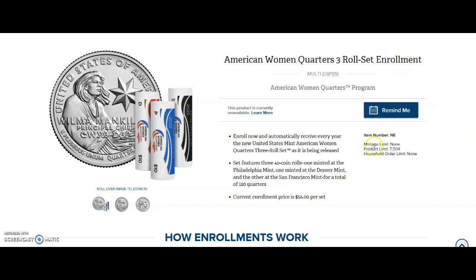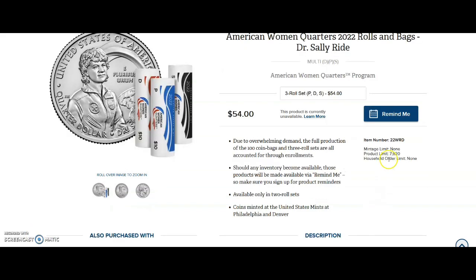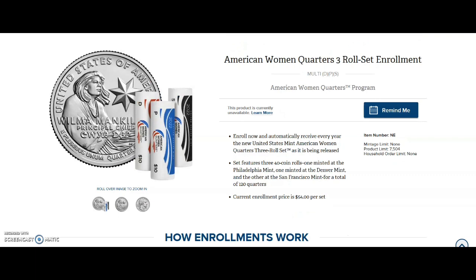But as you can see, the product limit for the PD&S rolls is 7,504. And if we go back to the Sally Ride, that product limit was 7,620. So it's about 116 less. And once again, in my opinion, if you weren't in the enrollments already for Sally Ride, then since we're getting lower product limits, you're probably not going to have much of a chance on release day.